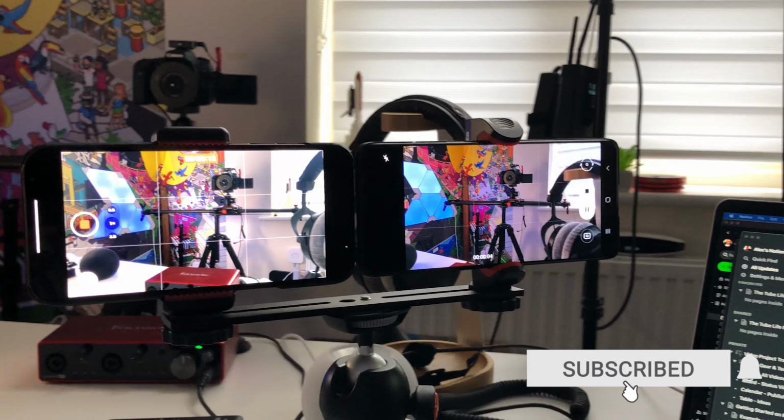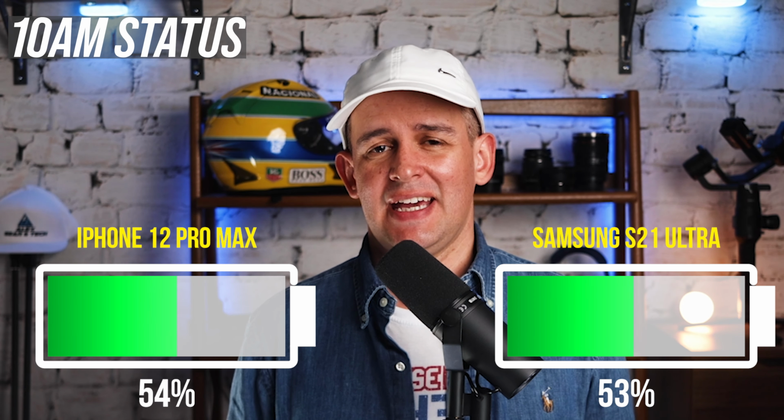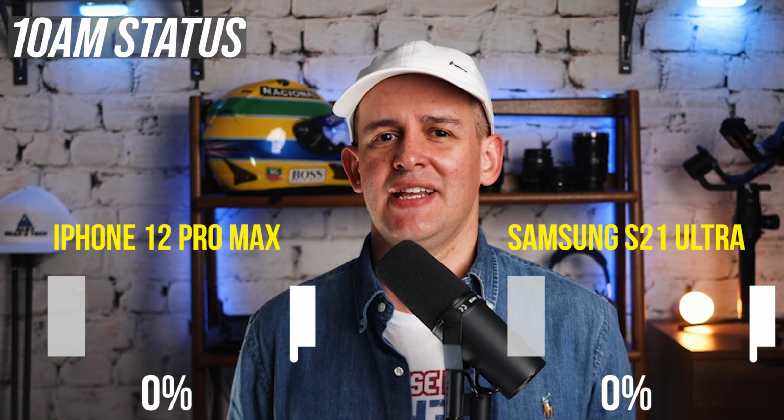If I'm reviewing a product that week, I'm also using the camera on the phone to take some close-up shots of that product. At around 10 a.m, the iPhone was at 88% and the S21 Ultra was at 86%, so fairly neck and neck at this stage.